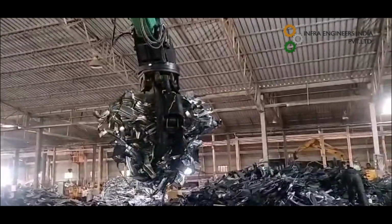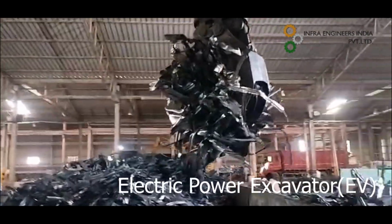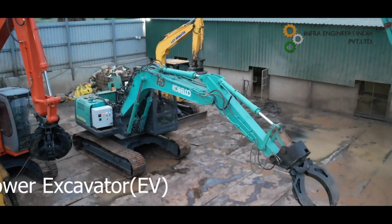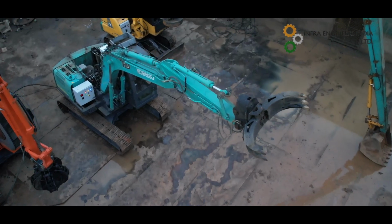IEPL's motive is to bring maximum benefit to its customers by having low maintenance, no fuel cost, fast and easy operation, and lower the carbon footprint. IEPL converts diesel to EV excavator for a wide range of tonnage, spanning from 6 tons to 100 tons.